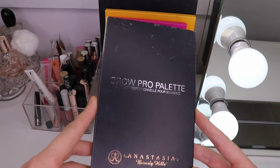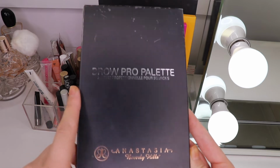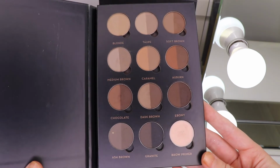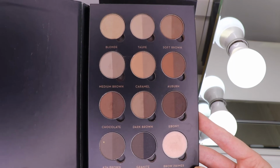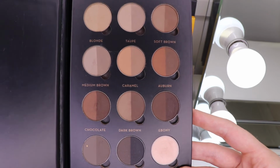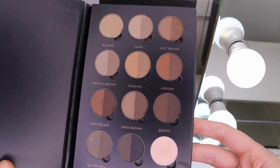When I'm doing people's makeup, this is an absolute staple. This is the Anastasia Pro Brow Palette. And it literally has every shade you could possibly need to do someone's brows, so it's super convenient. I also prefer doing powder just because it's a more natural look, so this is a great one to have. I've had this maybe for like a year or two now, and it is such a staple. You get so much product, and it's a relatively well priced palette.